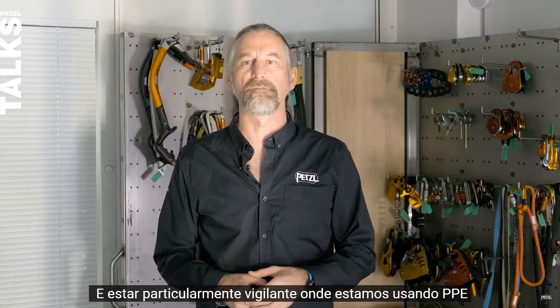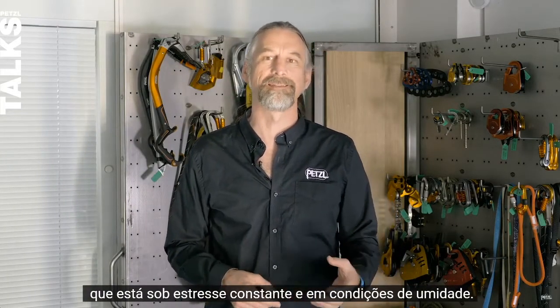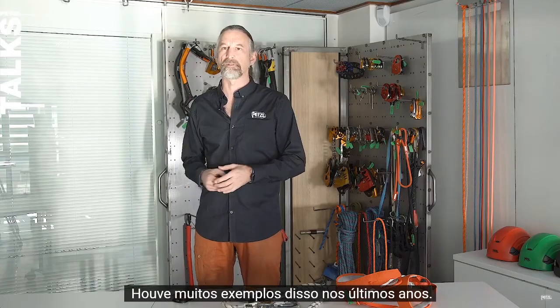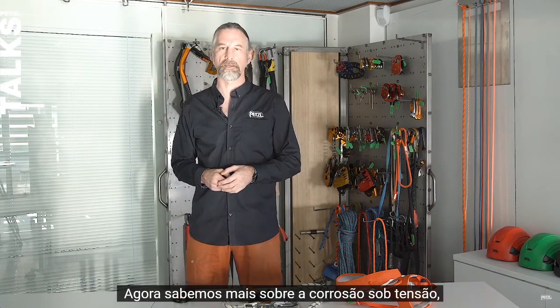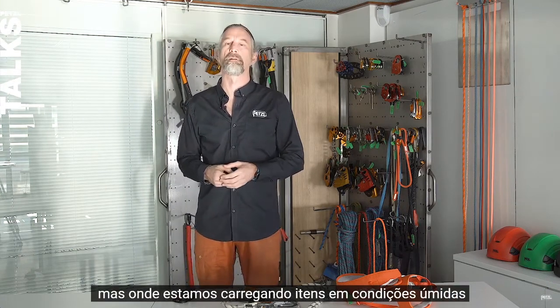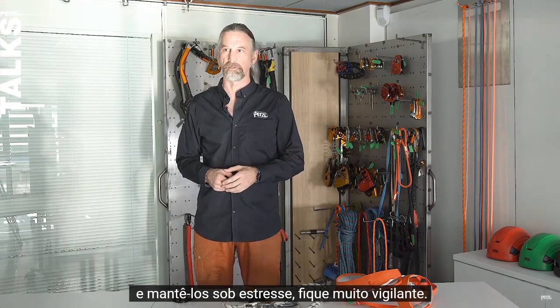And being particularly vigilant where we're using PPE which is under constant stress and in humid conditions. There have been many examples of this over the past years, and we know more now about stress corrosion cracking, but where we are loading items in humid conditions and keeping them under stress, be very vigilant.